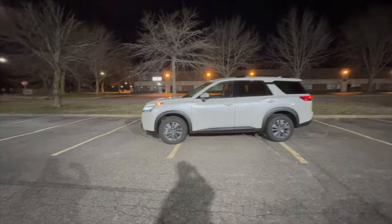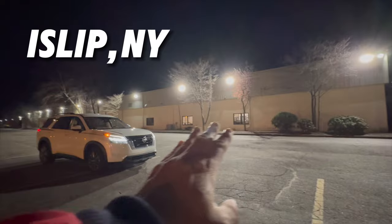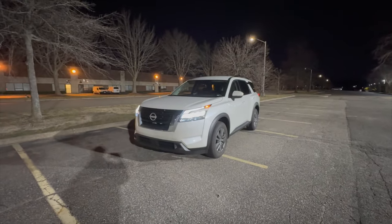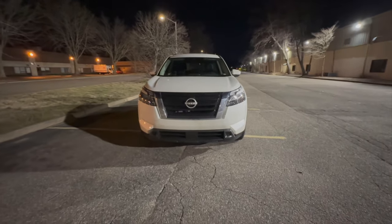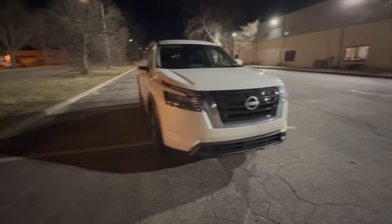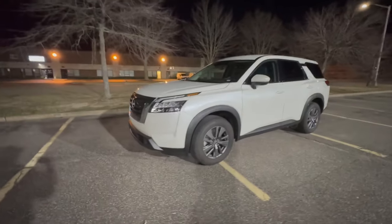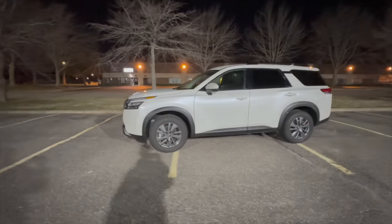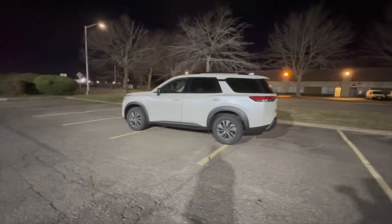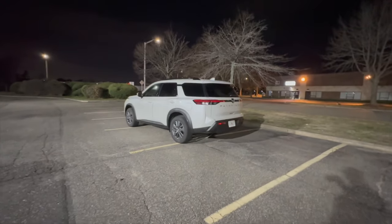So necessity is the mother of invention. I'm using the lights on this building to show you the 2024 Nissan Pathfinder. It's a nice looking vehicle. Sort of looks like a bigger Rogue, because I think the Rogue body style changed first. Now this is an SV trim, so I think it's a lower level trim. It's got cloth interior. First impressions is there's nothing fancy going on.